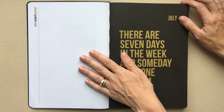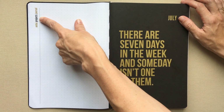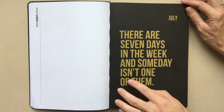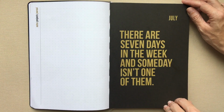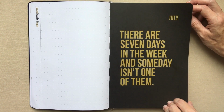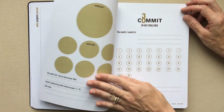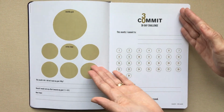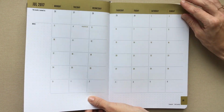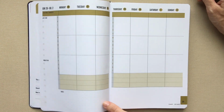So here's a little journaling page for every month. You get one dot grid journaling page. It says notes, projects, journal. And then every month you get a motivational quote. It's kind of like a gold on black. I like the way it looks. And it's labeled with that month. July is there are 7 days in the week and some day isn't one of them. Then you go to here and this is your July 2-page goal. And then you go straight into your July month and then straight into your July weekly.